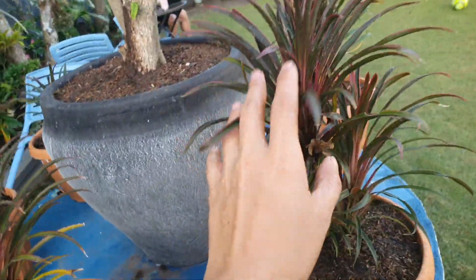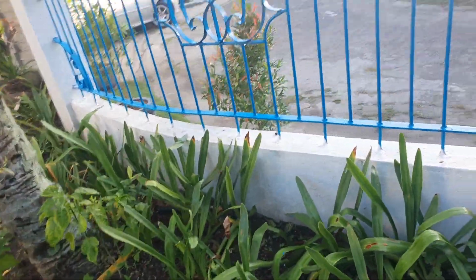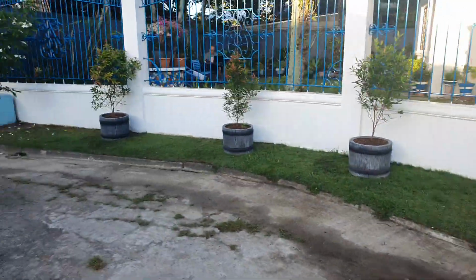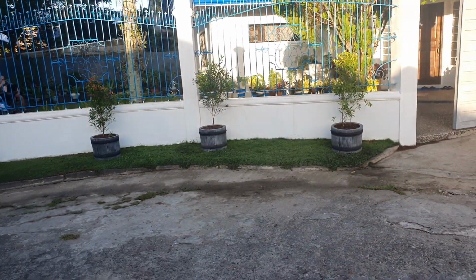And also this one, this is new. And we have another one outside. We decided to put some flowers outside, which is here. I have lots of flowers already. Right, so those are the pots and flowers that we got yesterday.